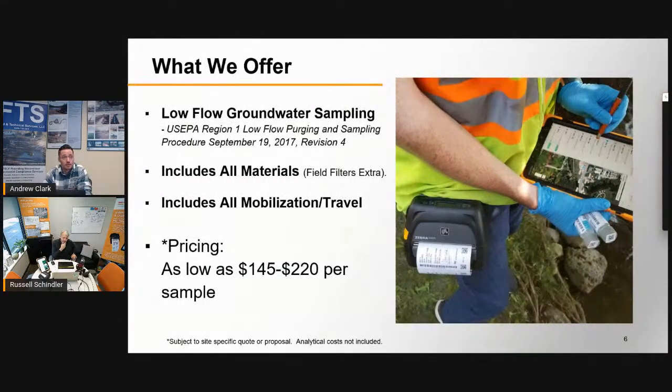So Andrew, tell us a little bit about what your role is in the sampling that we're talking about today. Yeah, so what Russell was speaking on there, where we fit in, we're able to log into the system and see the events that are set up. And then, from there, our staff, they're specifically trained in groundwater monitoring and various types of environmental sampling.